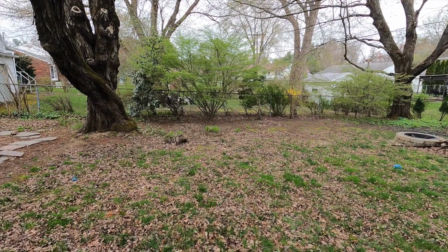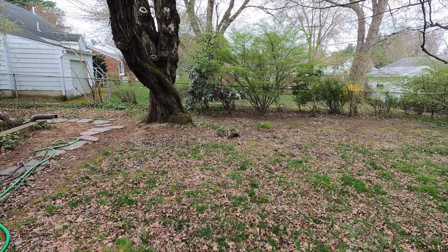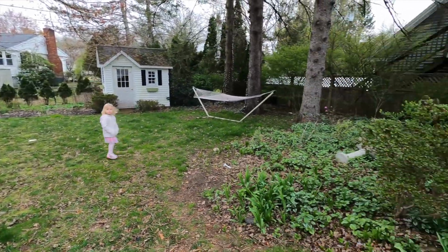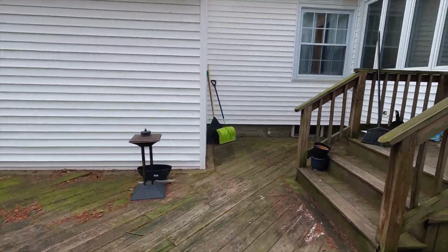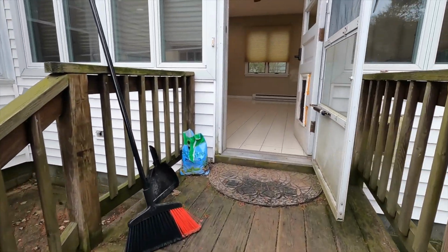And you can see there's some other landscaping around here. Fire pit. Alright, come on. What? Is that a playhouse? I don't know, it might be a playhouse.